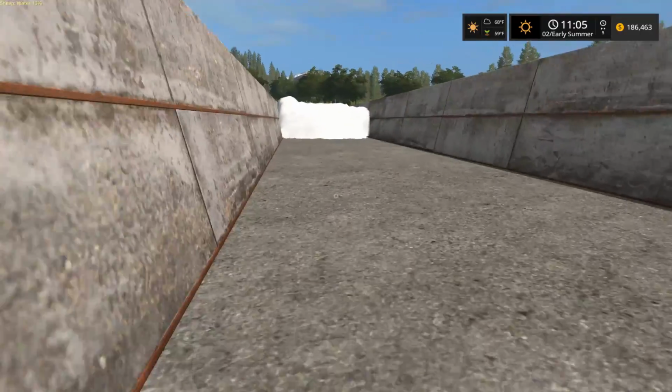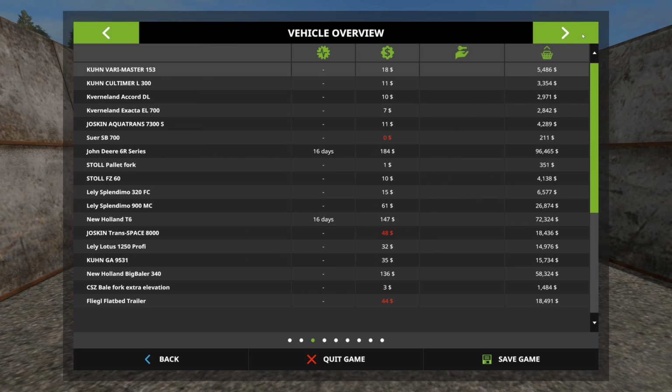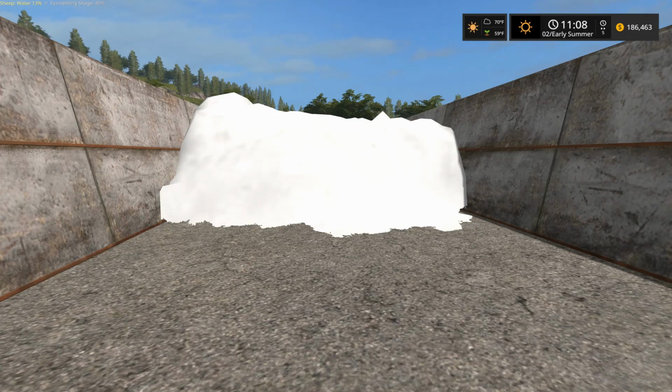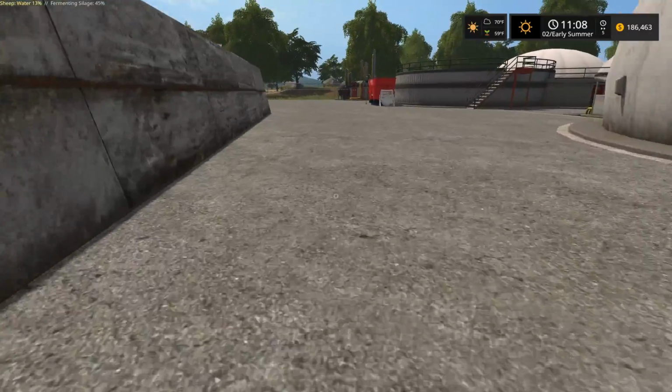How are we doing on our silage? 45%. And I did some quick math. The price yesterday was like $4.50. Times the silage we had, 1,000 liters, we should make about $300,000 if it was $4.50. But luckily the price is starting to go back up, so hopefully we can get a decent price, like in the low 500s. That'd be good. If it gets up to around 500, of course that just means more cash.